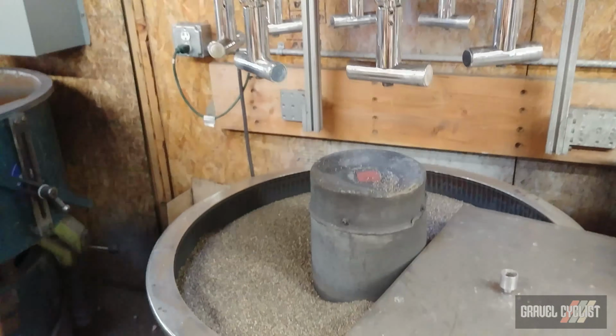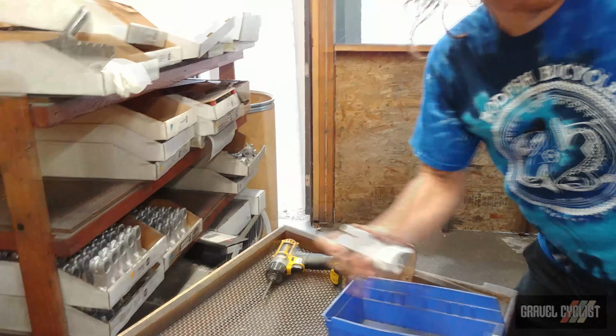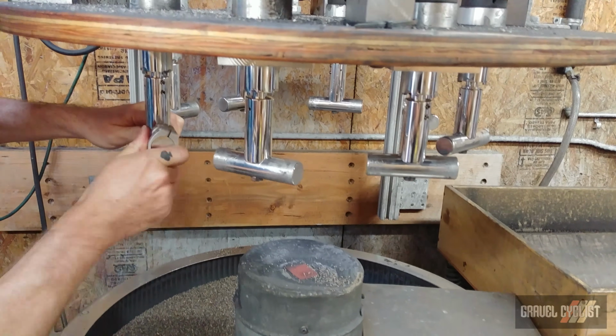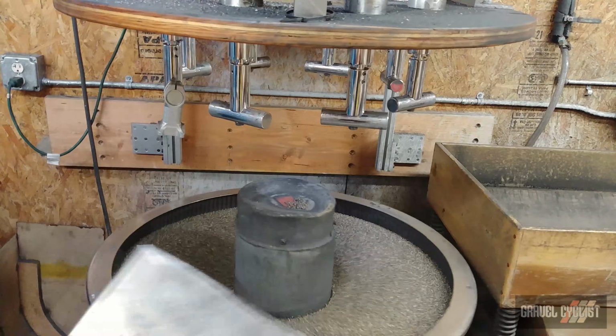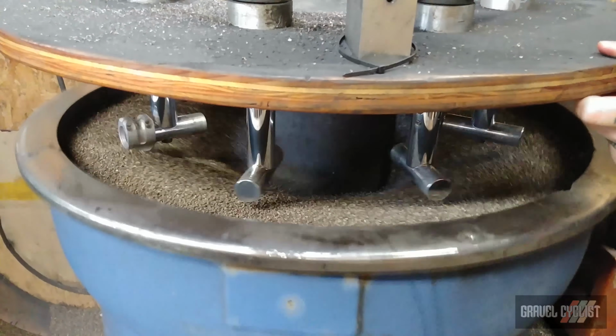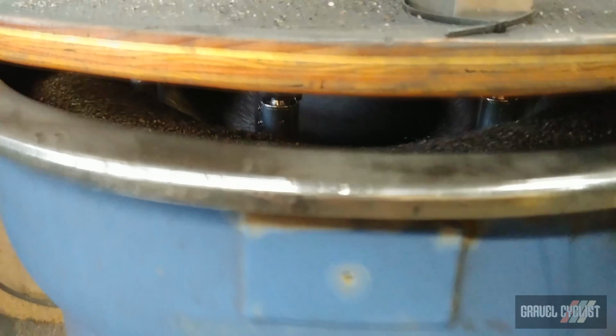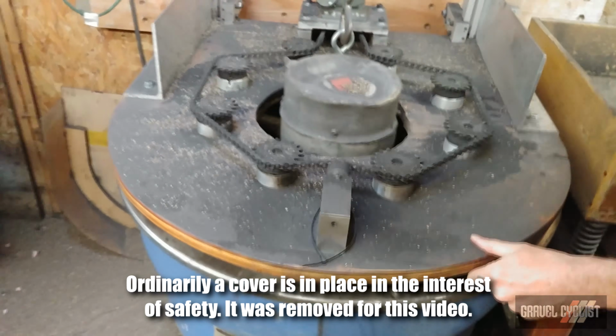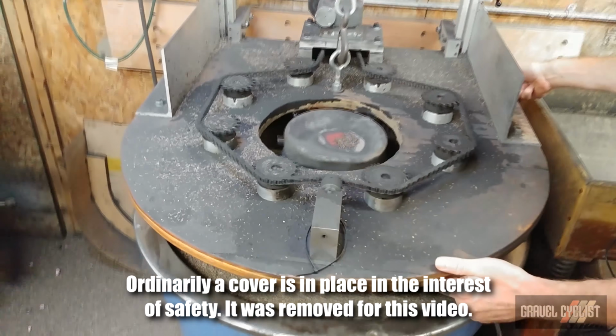Stems get mounted to this. This gets put on. This starts spinning. Your stem is spinning on. The whole thing gets lowered down into the walnut shells so that it gets polished evenly.